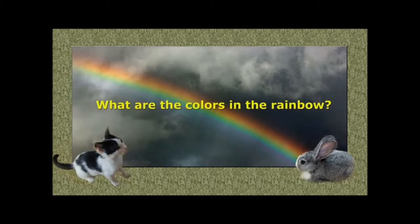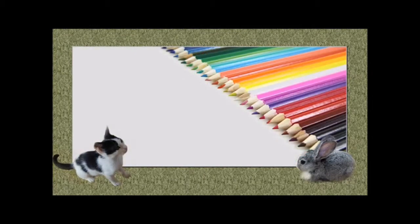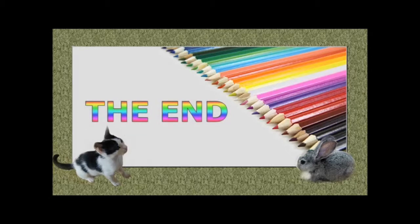What are the colors in the rainbow? Red, orange, yellow, green, blue, indigo, violet. The end.